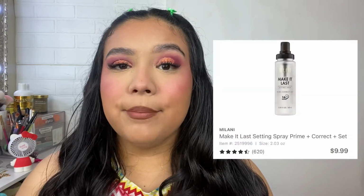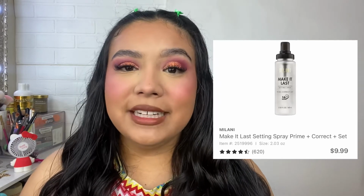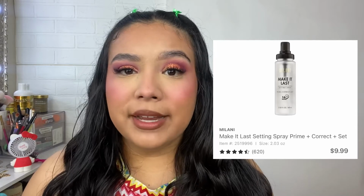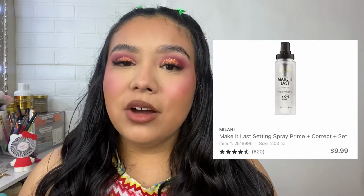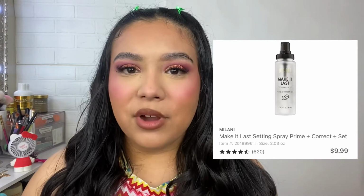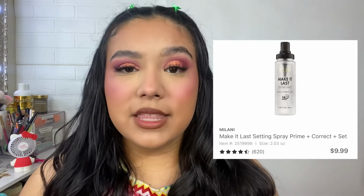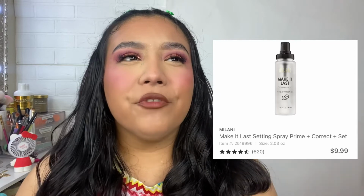Another Milani product that I constantly repurchase is the Make It Last setting spray, and it does have alcohol in it, so I do want to advise you, if you have sensitive skin and you're prone to breakouts, then maybe you want to stay away from this product, but the alcohol does help you to stay matte, so that is the only con to this product. It's one of my favorite setting sprays. It just holds and locks in the makeup. It smells amazing. It literally smells like a little fresh perfume.